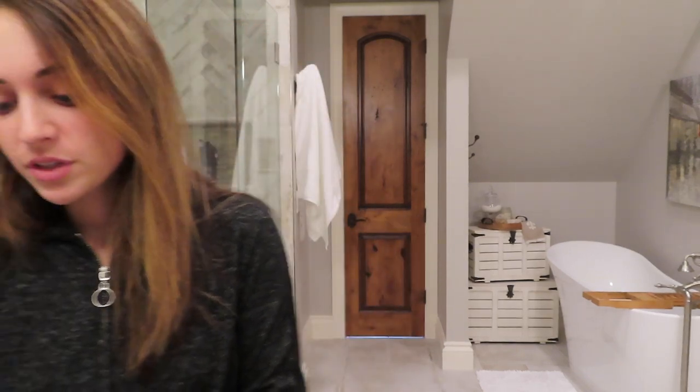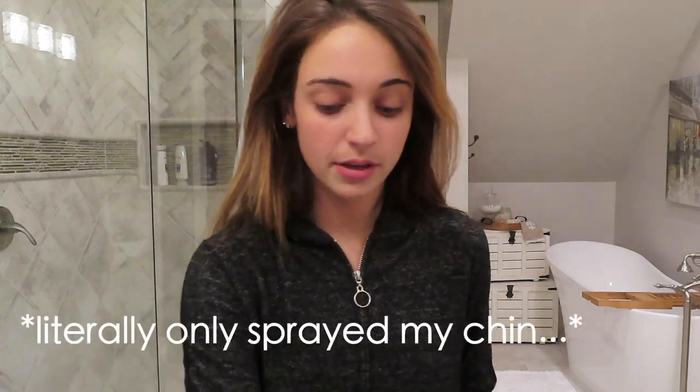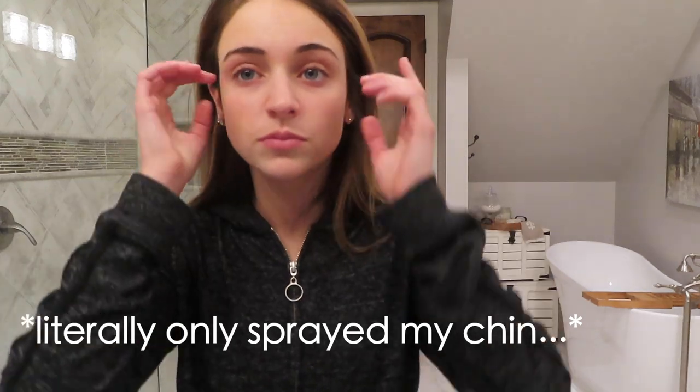Let's just get right into it. All right, so to start, I like to spray my face with this, which is facial spray with aloe, herbs, and rose water. And I just spray it all over my face because it hydrates your face and just, like, wakes you up in the morning.